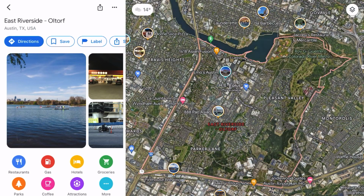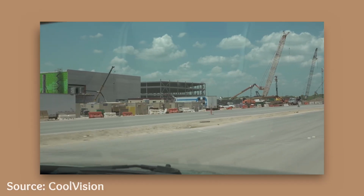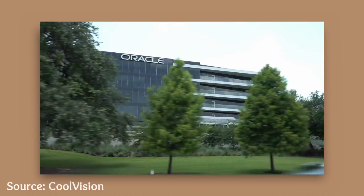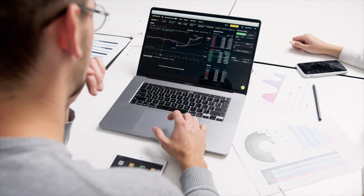Next up, we have East Riverside. So this area actually used to be a little bit more rough, underdeveloped, but as Austin has grown and expanded, like many areas, it has become more developed, especially with the onset of Oracle's huge campus. There's been a lot of apartment complexes that have been built out, and it's become a really popular place for young professionals to move, especially those working in tech at Oracle or at different tech companies in the city.